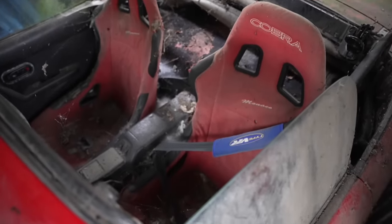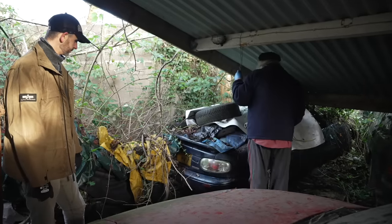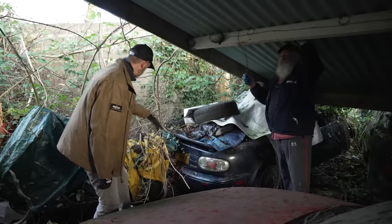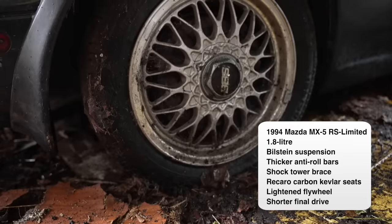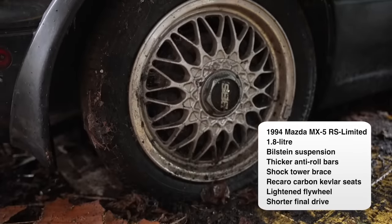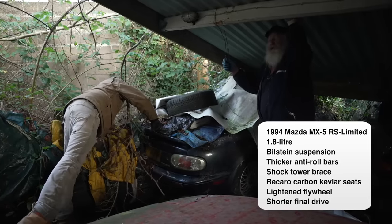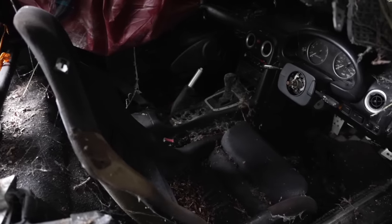And then I came across what is known as a Mazda MX-5 RS, which they only made 500 of, which is like the equivalent of the Ford Sierra Cosworth RS500, upgraded on the engine, the 1.8, the flywheel, the gearbox, limited slip, Bilstein suspension lowered. It's all Mazda Sport parts, and on the body, and a real roll cage in it, and real rally seats in it.